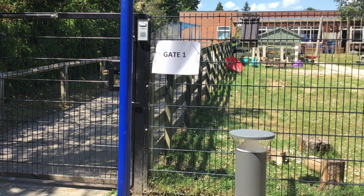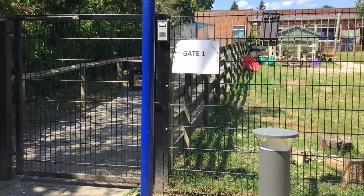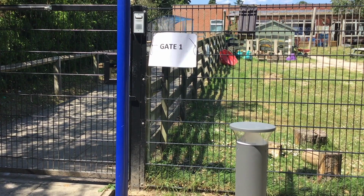When your teacher phones you up to let you know which classroom you'll be in and which days you'll be coming to school, he or she will also let you know which gate, gate one, two, or three, you will be coming to school and leaving school from.